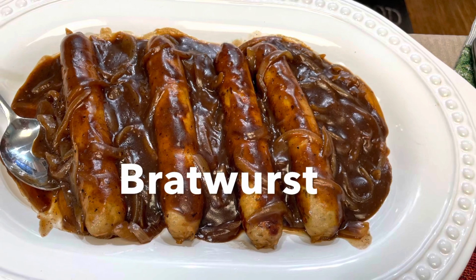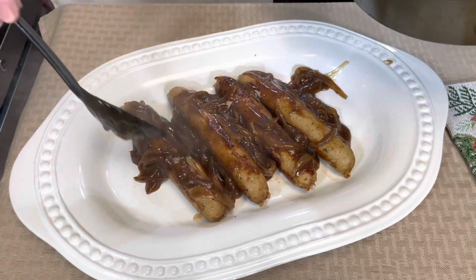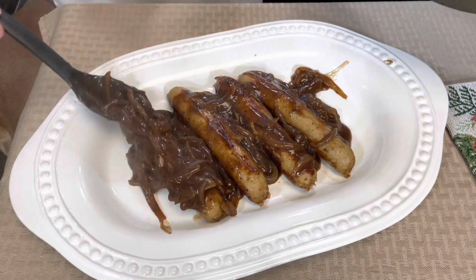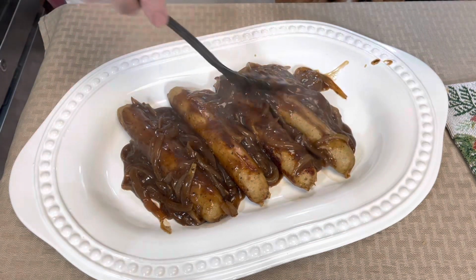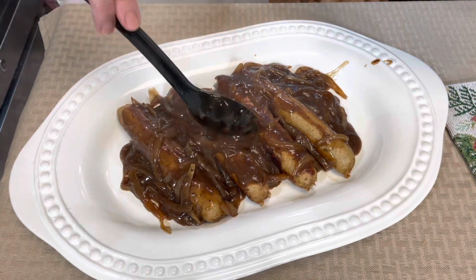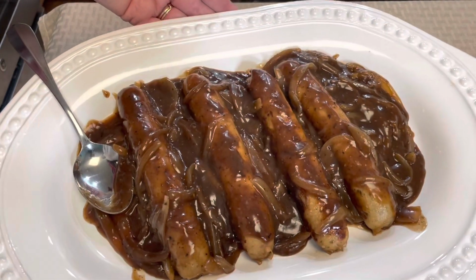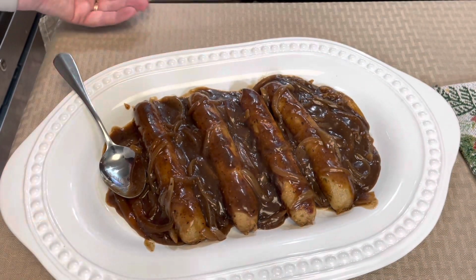Germans love their sausage, and bratwurst is just one of many. Bratwurst are fresh rather than smoked or dried, typically consisting of pork and veal, flavored with seasonings like caraway, coriander, and nutmeg. Different regions of Germany have different types of sausages. The main ingredients you need for bratwurst are onions and beer.